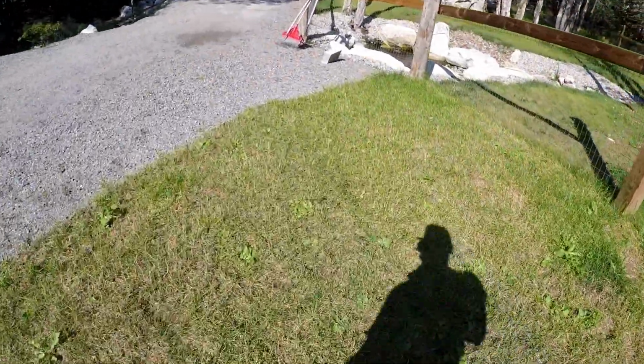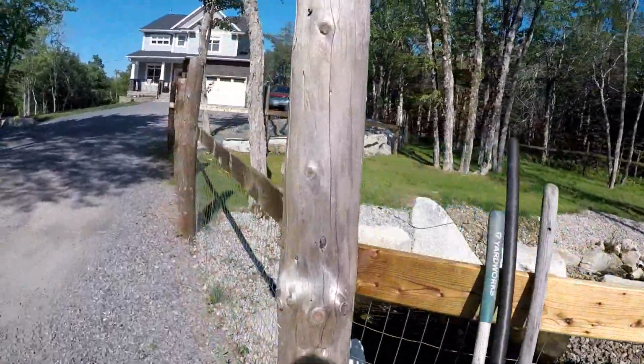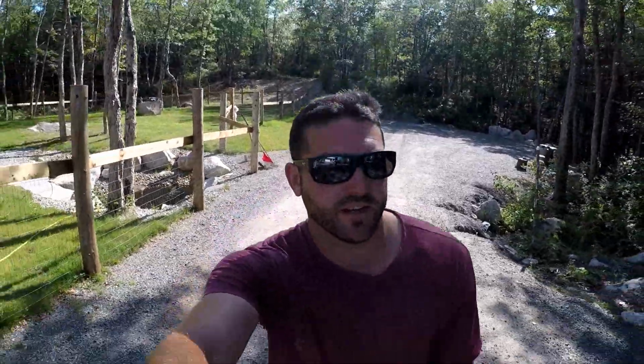We need some rain, guys. We haven't had rain here forever, and it's hot every day. I actually have to add water to this right now. Got some frogs in there. Anyway, staying on task here.